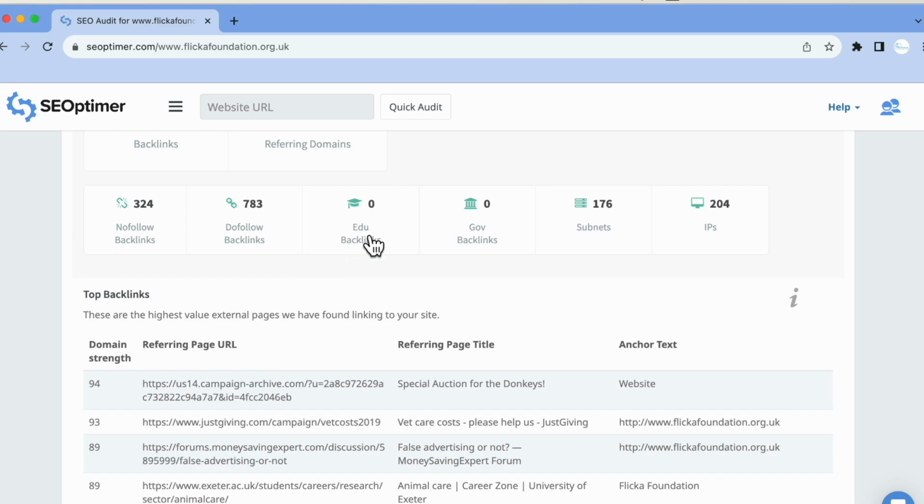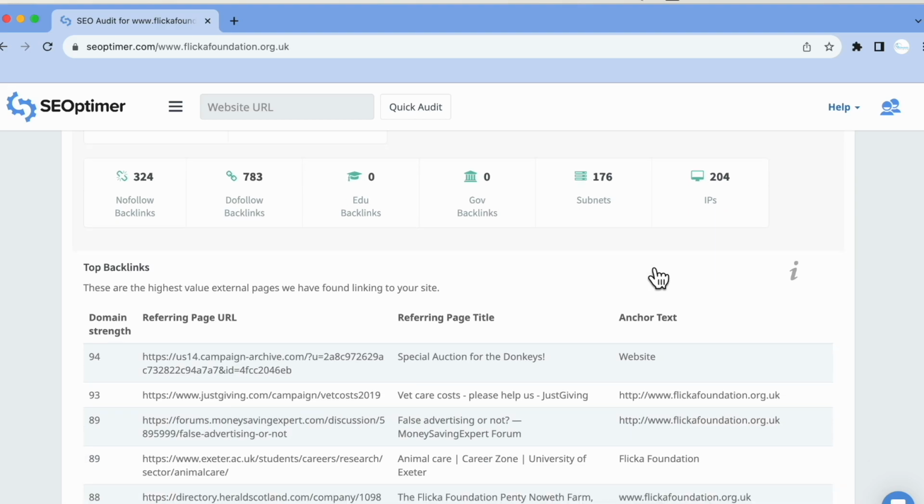Educational backlinks, you have none of them from this domain type, and there's none on here from the government domain type. Subnet's just a bit of a strange thing, but it's how things are set up. And IP is your IP address. This indicates normally it's a smaller company if they've got the IP address there. But don't worry about these kind of things. It's more about the quality of the link.